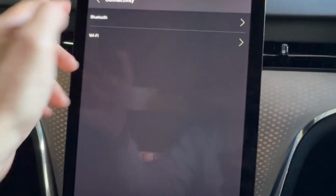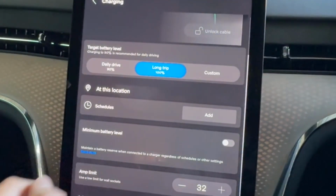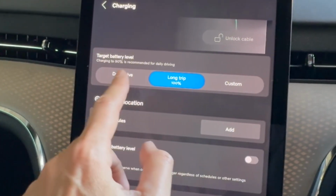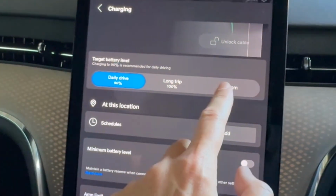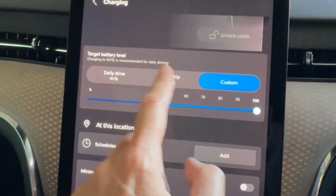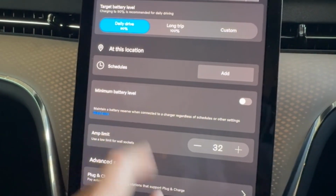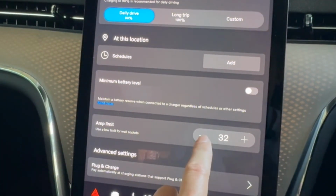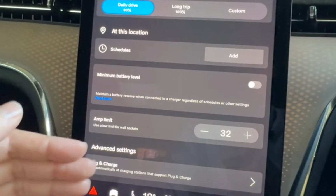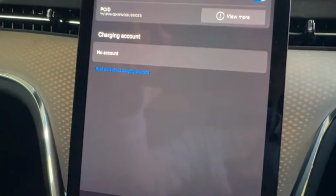Connectivity, basically Bluetooth and Wi-Fi. Charging modes, very well configurable, so you can configure it to charge up to 100% for a long trip, or 90% for your daily drive, or a custom percentage up to 50% as you need to do that. You can set schedules. You can also maintain a certain battery level. You can change your amp limit, which is important if you want to be tracking certain charging speeds, like for solar.